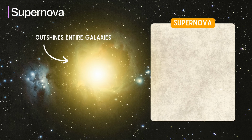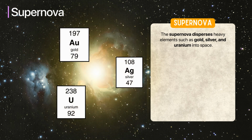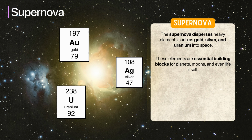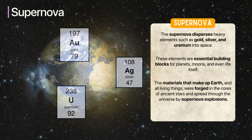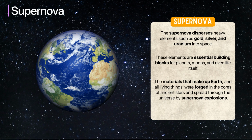Not only is this explosion visually dramatic, but it also has a crucial role in the universe. The supernova disperses heavy elements such as gold, silver, and uranium into space. These elements are essential building blocks for planets, moons, and even life itself. In fact, the very materials that make up Earth and all living things were forged in the cores of ancient stars and spread through the universe by supernova explosions.